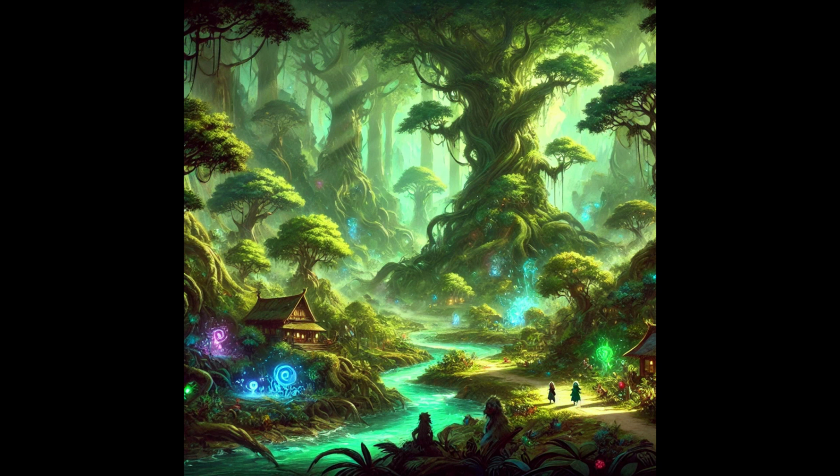Inhabitants. In addition to the humans living in small villages in harmony with nature, the jungle is home to magical creatures like forest spirits, tree guardians, and mystic felines, all connected to the jungle's magical forces. 4. The Plains of Askar.